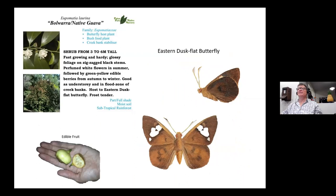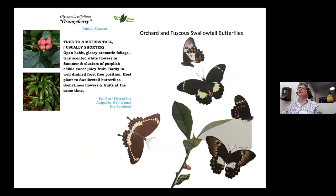This is the native guava, another very interesting plant, a very primitive flowering plant, this one, but locally native. We've got this one in our front garden, and the berries of this, the orange berry or Glycosmis, are delicious to eat. They're quite small, but they're really quite delicious, and even the children like them. And it's again host plant to the orchard and Fuscus swallowtail butterfly. So this is a great one to try and get hold of. It's not a huge tree. It says it grows to 8 meters, but ours is probably only 2 meters.